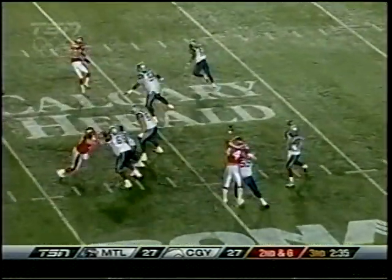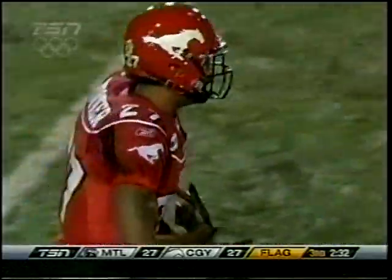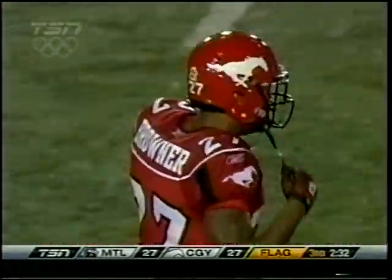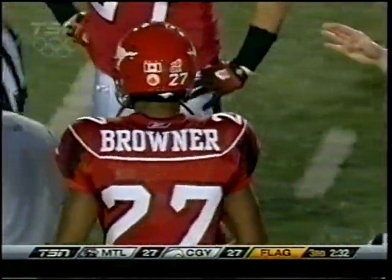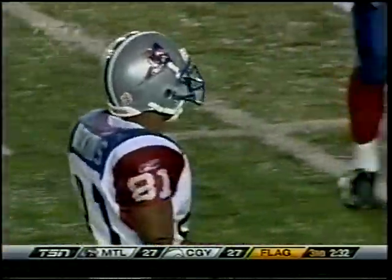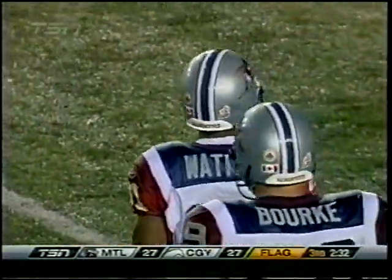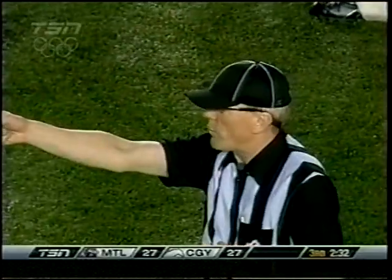2nd and 6, short drop, and that pass broken up by Browner, but he'll draw a marker as Browner and Kerry Watkins continue their duel. You know, early in the game, the Alouettes were getting the matchup, Kerry Watkins on the newcomer, Ronnie Amati. Chris Jones, the defensive coordinator, has changed that up by formation. Pass interference. Calgary, number 27. Automatic first down. And he's got the matchup he wants.